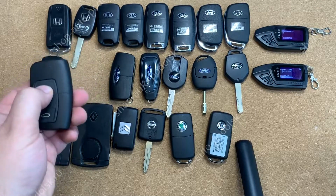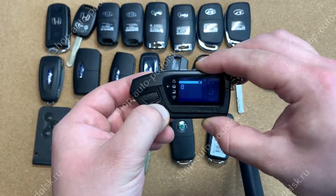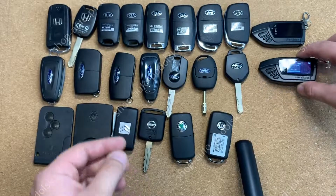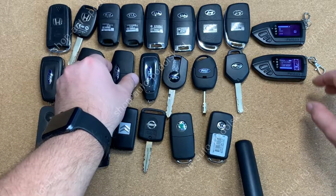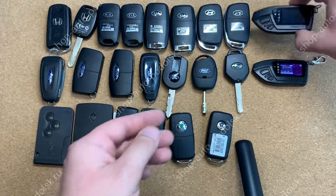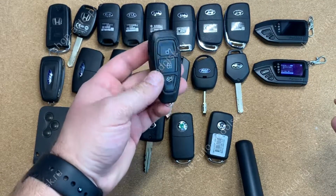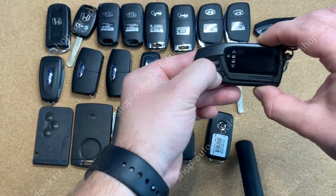Signals of the smart key from Ford Kuga 2012 and the key from Ford Mondeo 2011 are caught and recorded by the original and Pandora 2.4 testers. Smart key from Ford Mondeo 2015. The signal is caught and recorded only by the original tester.